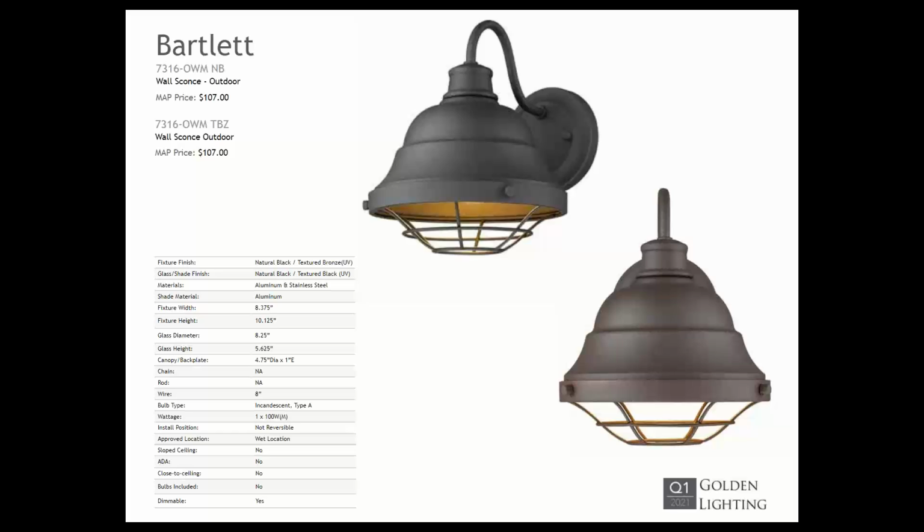The Bartlett is another line extension. They've had the exterior, but it was more of a tight mount. Here we have it with an added arm. They are available in the natural black and the textured bronze. I don't know if you can see the difference on the slides or not, but there are 2 finishes. And again, this is that UV coated fade resistant finish. And the inside of these is kind of a painted gold as well.